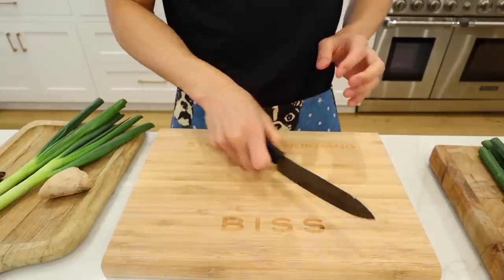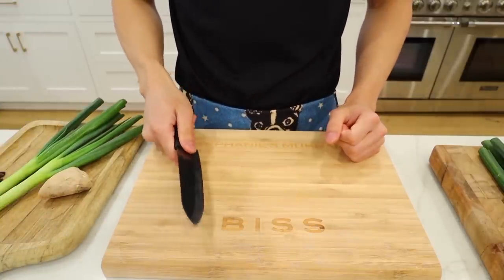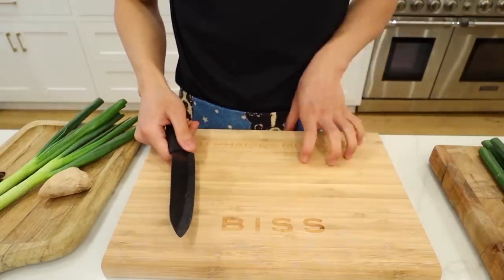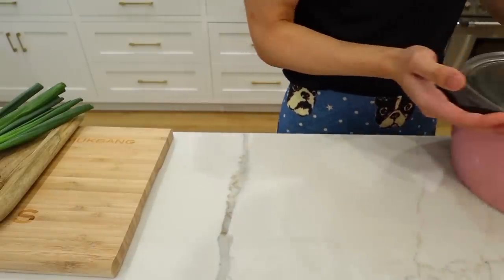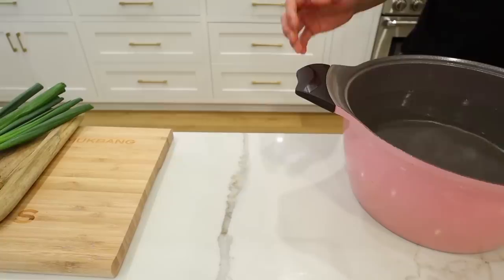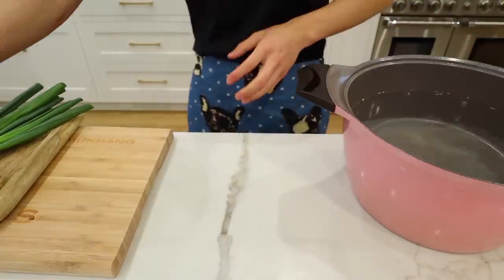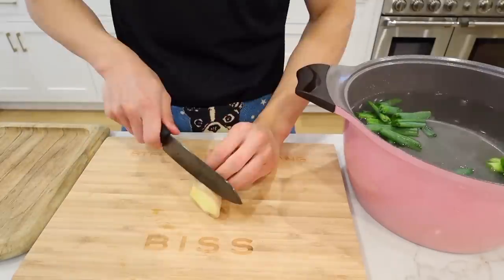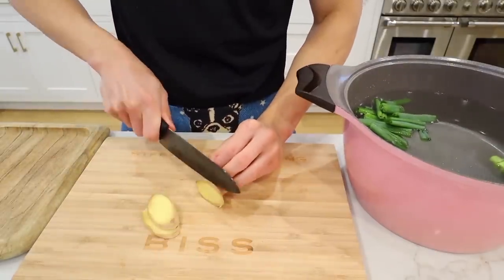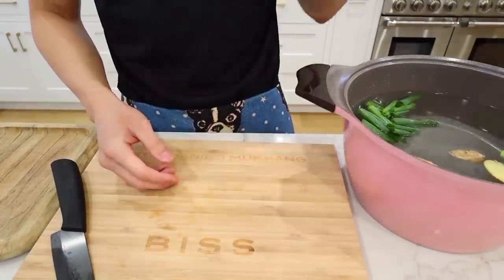I'm filming. Today, we're gonna be making Stephanie's favorite Chinese braised beef noodle soup. We have a big pot of water right here. I'm gonna link all the recipes down below. Hey, did you like that? Honey. And the first step is I'm gonna chop up some green onions. Cut up some ginger, some star anise, throw those in.